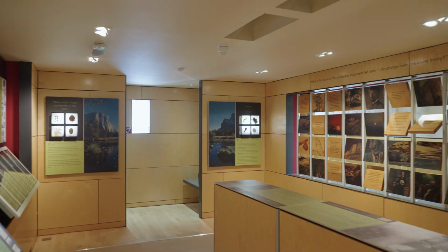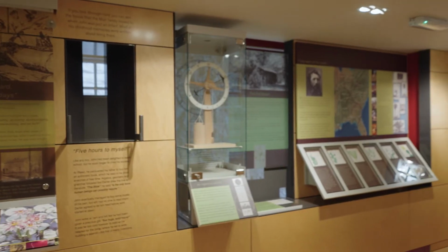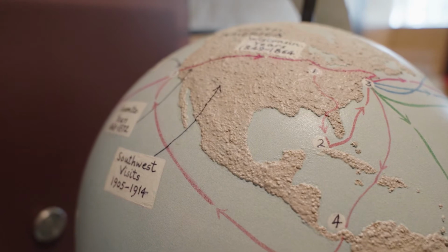We've dropped an interpretive tower into the building, and that takes you on a journey from John Muir's boyhood on the ground floor, emigration story to America when he was 10 years old, his life and work on the middle floor, and then on the top floor above me we look at his legacy, so his key achievements in his life, but also the relevance of his legacy today, which is becoming increasingly important with climate challenge.